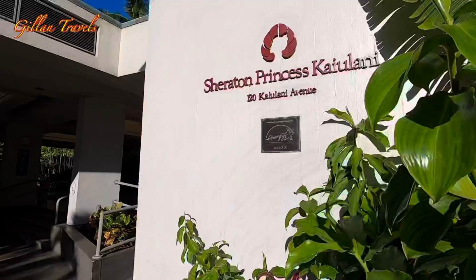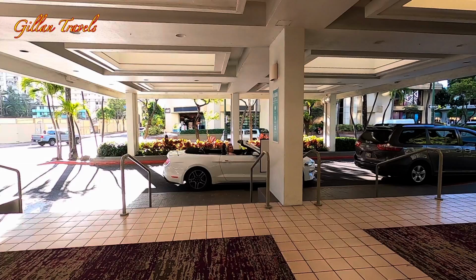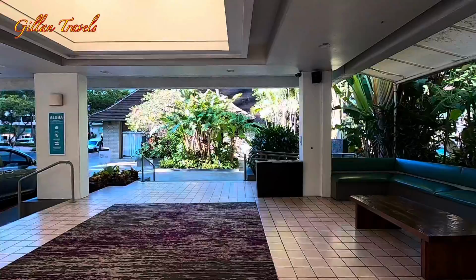This is the entrance if you're taking Uber or doing the valet parking. And actually there are two entrances. The one is from Kalakaua Avenue. And there's a large sitting area here where you can wait for your service.